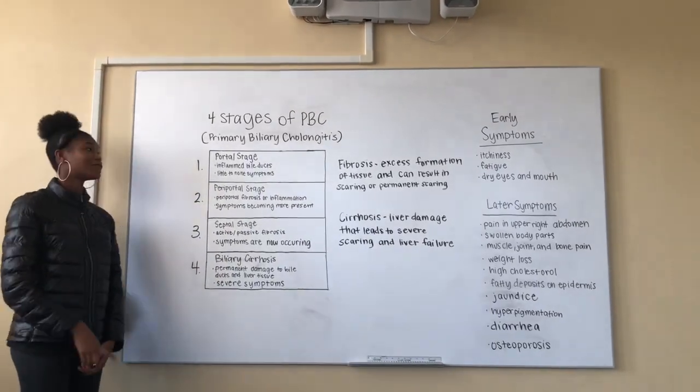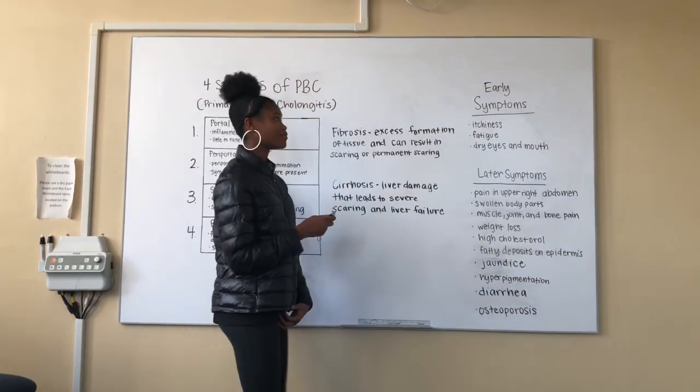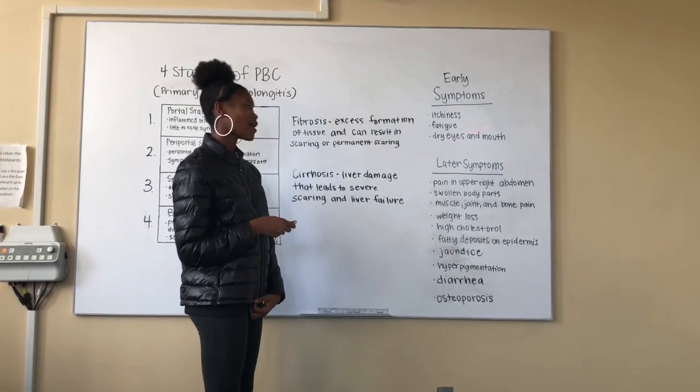Today I'm going to show you the 4 stages of PBC, also known as primary biliary cholangitis. The early symptoms of PBC are itchiness and fatigue. You also might experience dry eyes and mouth.